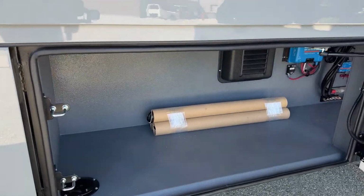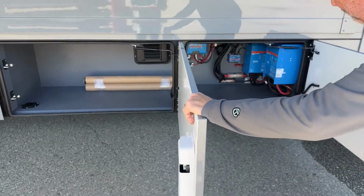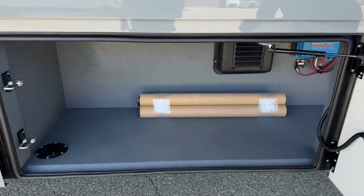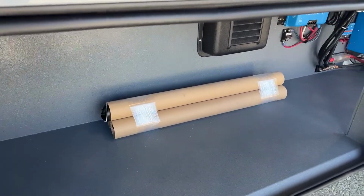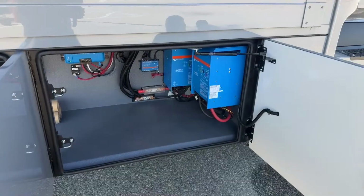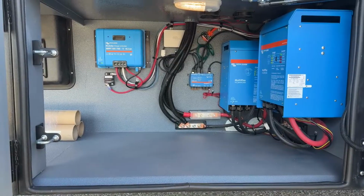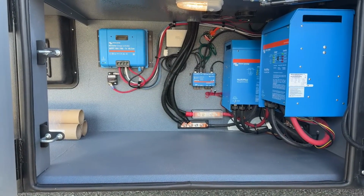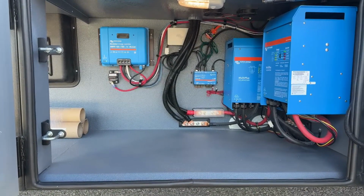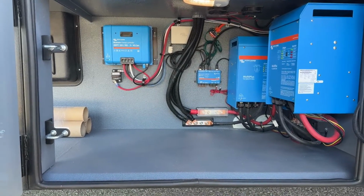This compartment does not have a partition separating them. It's probably your largest compartment here. What you see in those tubes are your blackout shades for the front of the coach. And then when you look up in here, you're going to have your solar controller. This coach has 4 200-watt solar panels above. 3 of them are standard. We did add an additional one. And you got the 2 inverters. One inverter standard. We did the extra one, so the center AC will be wired to one of those inverters.